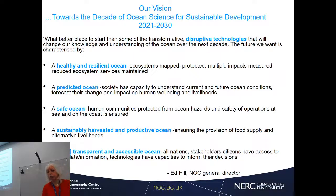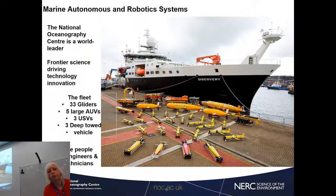And this is a vision which has just been articulated towards the Decade of Ocean Science for Sustainable Development, which will begin in 2021. I'll just pick out the one which is, obviously, we're looking for a healthy and resilient ocean, but what we are doing in particular is looking at predicting the ocean in the modelling group. So we're trying to understand and then hopefully, as much as possible, facilitate ocean prediction.